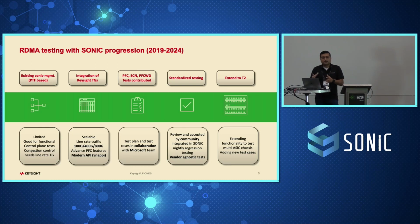You can find these test cases in GitHub, and it was done in collaboration with Microsoft. And big shout out to the team for helping us build this whole test framework. Now these test cases are standardized and available to the community to leverage. We have already tested multiple vendors, so these tests are pretty much vendor agnostic, and it's already part of the nightly Sonic regression. So we always look at the results. Any one-line code change that breaks anything, we address that.